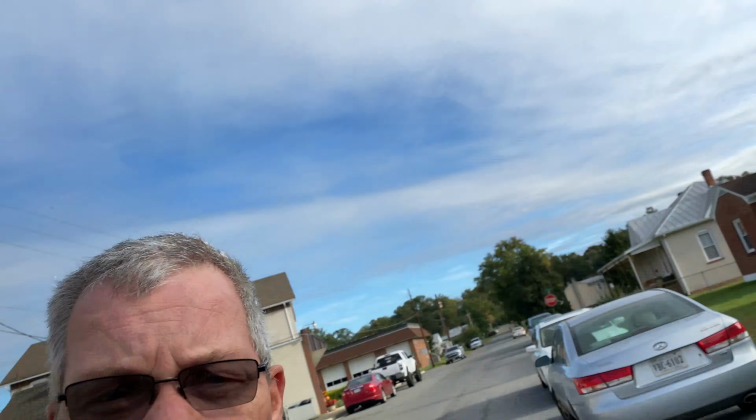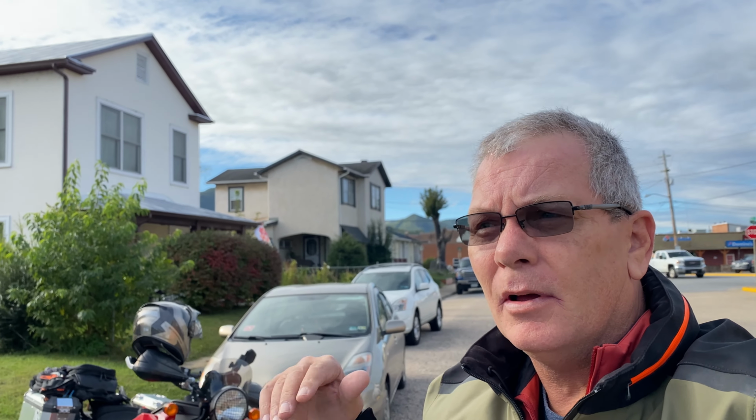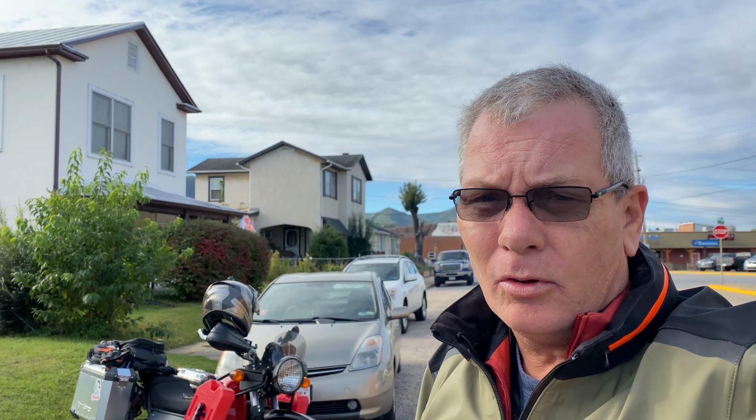Hey everybody, today we are going on an adventure and we are going to fire up Rocinante and we are heading up those mountains back there. We're going to climb about 3,000 feet on gravel and then we're going to hit pavement and head south on the Blue Ridge Parkway to get to our destination. I don't really want to say what it is, but it'll be in the title.